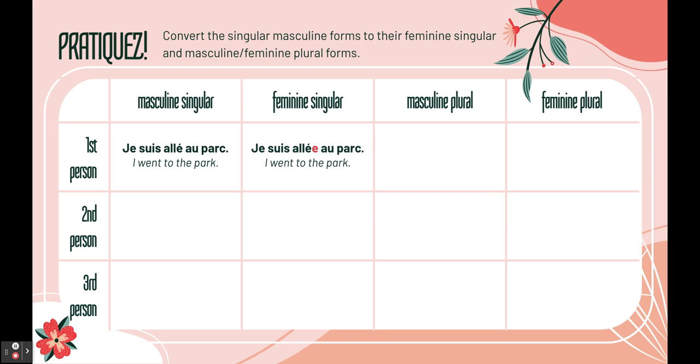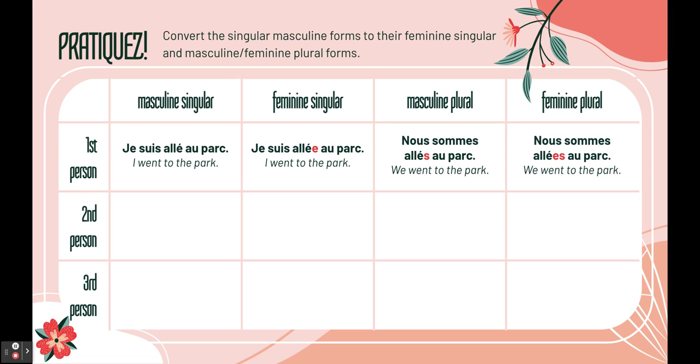If we're talking plural, that would be nous, we went to the park. Nous sommes allés au parc. We add an S to the past participle. If we as a collective group are all feminine, then we add an E as well as an S. Nous sommes allées au parc. We went to the park. Second person can be tu or vous. Remember, tu is informal, vous is formal. Tu es arrivé hier, vous êtes arrivé hier. So we change être, but we don't need to change the past participle.